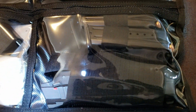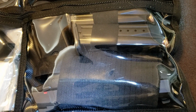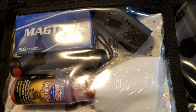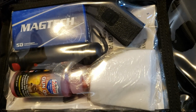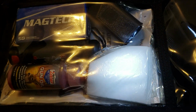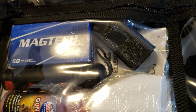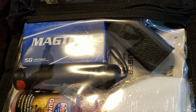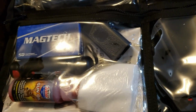This right here is my Ruger SR9 9mm. I didn't want to keep a really expensive weapon in there because I don't really take it out all that much. It's a 9mm, and I have a mag in it and two mags next to it. Here I have my 9mm mag loader, as well as some MagTech FMJ bullets, and a Clean Bore 9mm cleaning kit. This is pretty nifty because it has all your 9mm cleaning brushes and things like that, and an extension where you can brush out your barrel. And of course we have the gun oil and your cleaning patches.